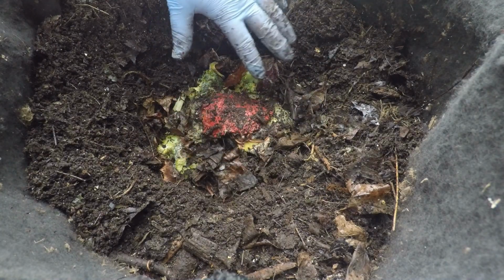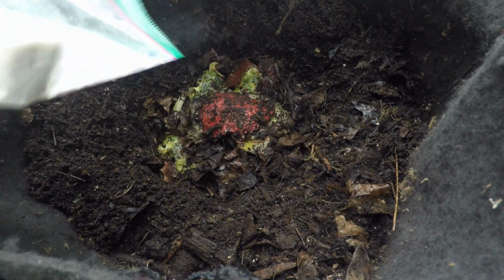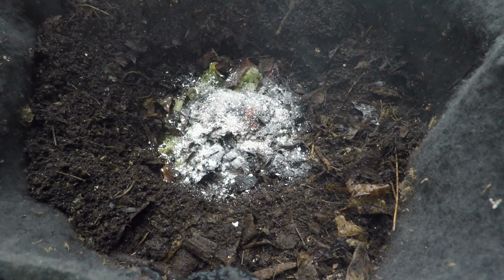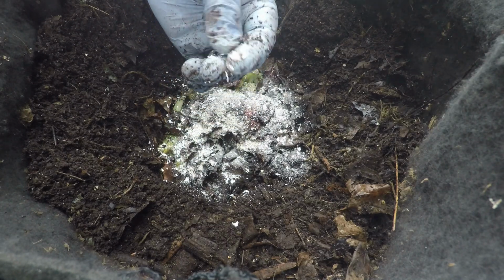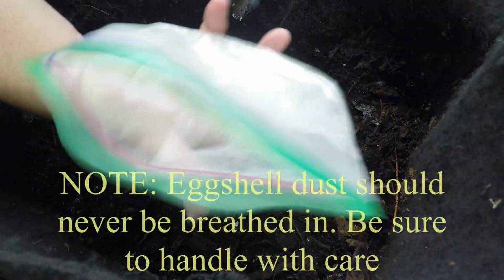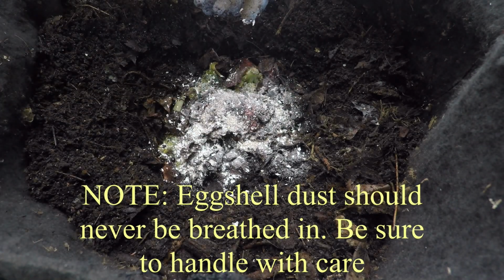So now before we backfill all of this here, I've also got my little trusty bag of eggshell that's been pulverized to a nice fine consistency. Sometimes I'll take my pulverized eggshell and bring it outside so that I can get rid of this inner skin. These larger chunks are that inner skin of the eggshell, and that's the stuff that just kind of blows away with the wind. So sometimes I take my crushed eggshells and allow the wind to blow over it, to get rid of all that excess stuff, so I'm really left with only pulverized eggshell.